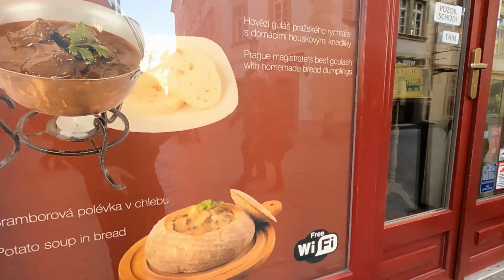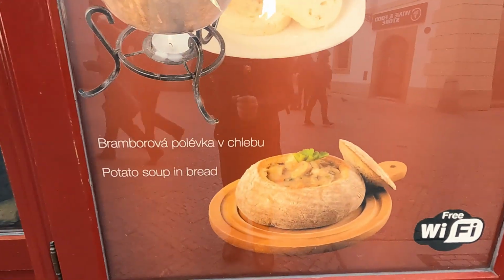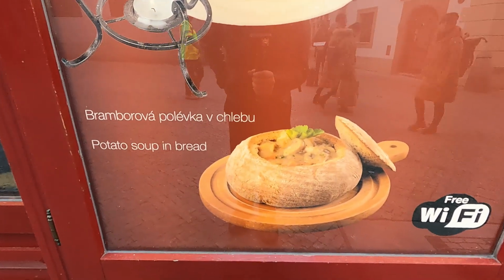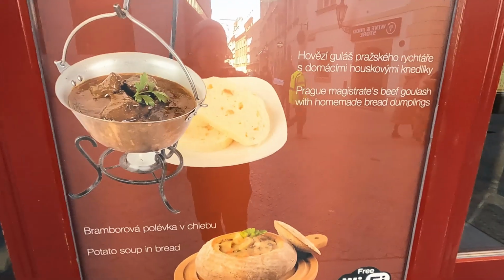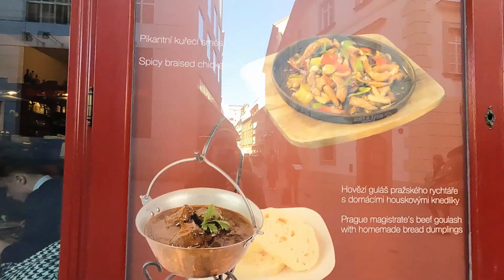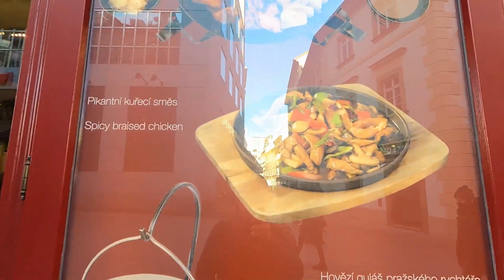And this looks like what I had in Poland, potato soup and bread. That looks very good, guys. But in Poland, I paid a much lower price than I think I would pay here. And this is homemade bread dumplings. Oh my gosh, guys, the food looks insane. Spicy braised chicken. Absolutely insane looking, the food.